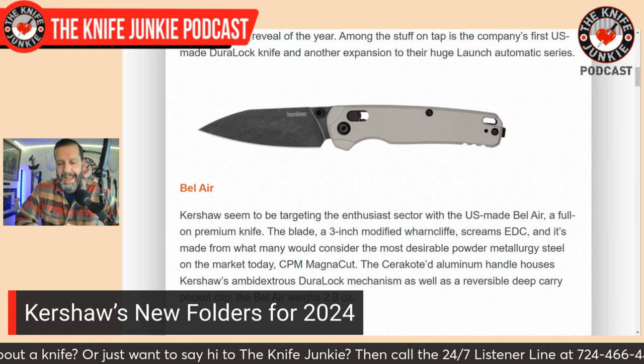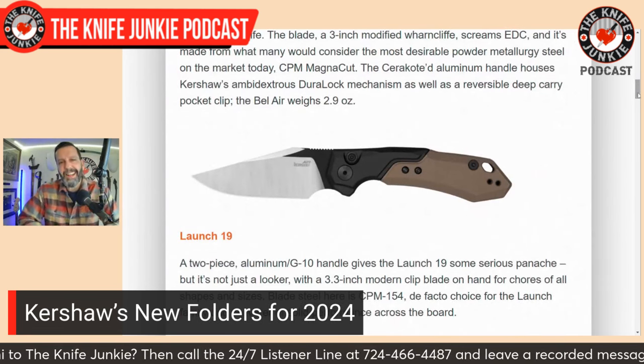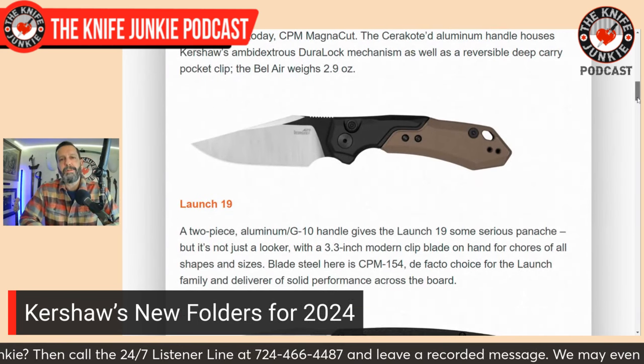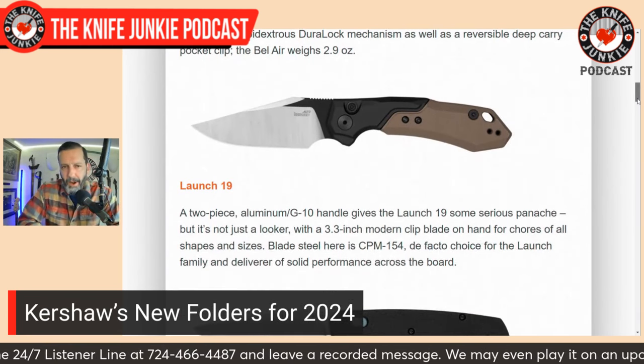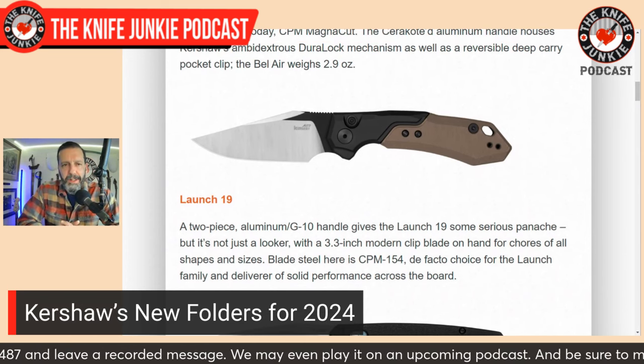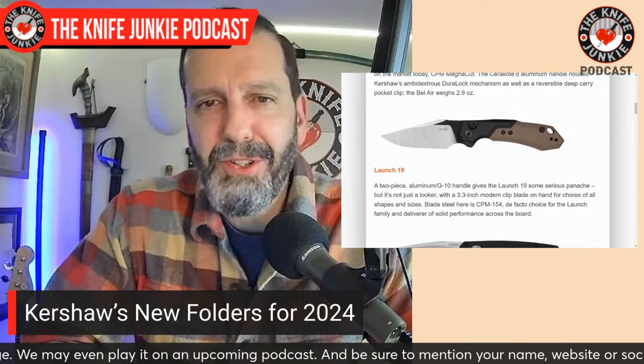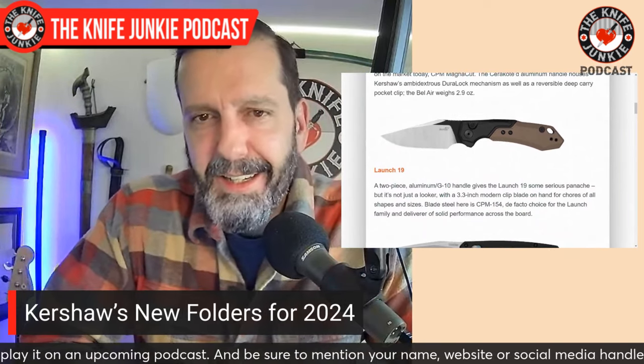Let's scroll down to the next knife, which is the Launch 19. Can you believe that? 19. They have 19 in this lineup of out the side automatics. This one has a really cool two-piece handle, part aluminum where the action is happening, and part G10 in the tail end.